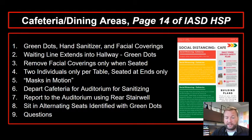Once students are seated and before they begin to eat their meal, students will be able to remove their facial coverings. This is made possible because our cafeteria seating arrangement has been redesigned so that students will be able to sit at least 6 feet apart from each other at all times while eating. We were able to do this by removing our original octagonal tables that would have only been able to sit 3 and replacing those with smaller rectangular tables that are 6 feet long and seat 2 students at each table.